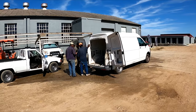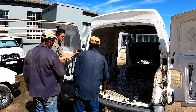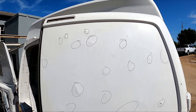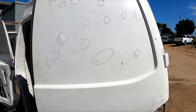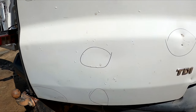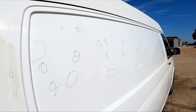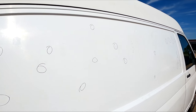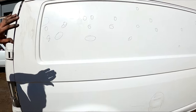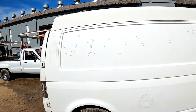The next day. Then mark the holes. So all the dents are marked. Yo, there is a lot. Oh, this is easy work. Easy. Light work. Luckily it's not big dents, so most of the dents will just hammer it out, almost like paintless dent removal.